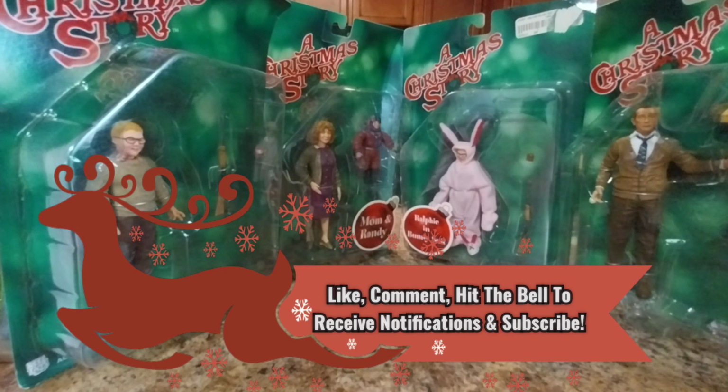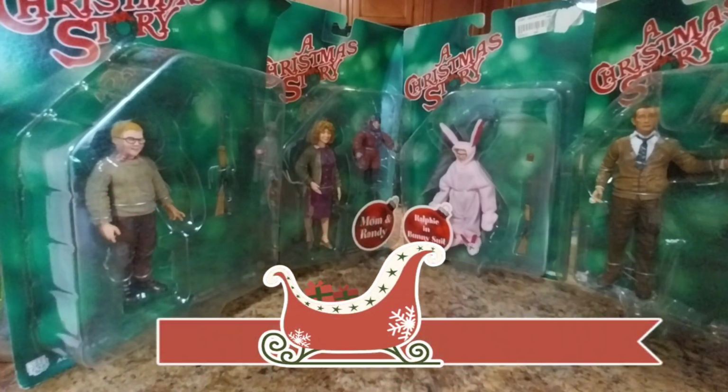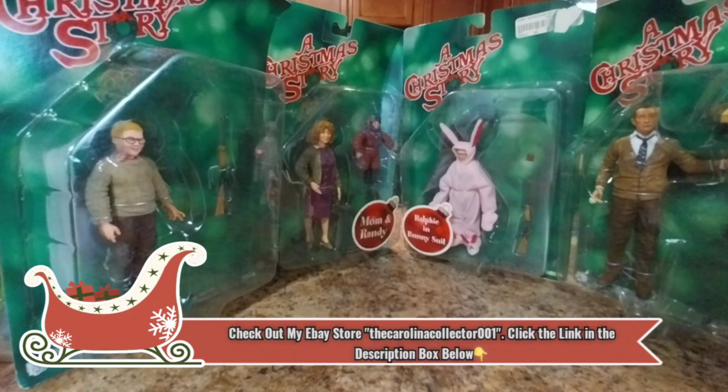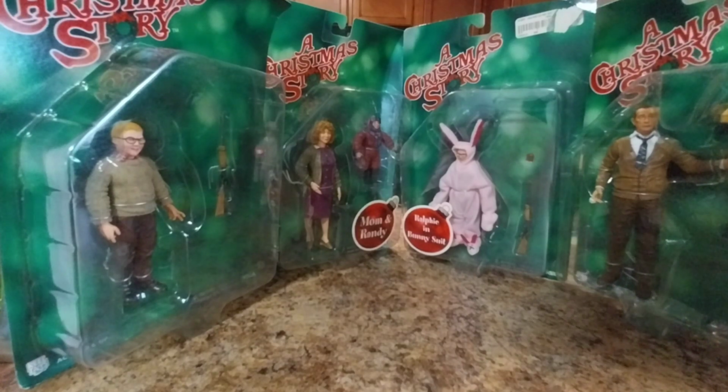What you're looking at are a set of action figures from a true classic, and it's going to make a wonderful addition to what I have underneath my Christmas tree. These action figures are based on the characters from an all-time classic movie, A Christmas Story. This is a collaboration between Real Toys and NECA. I think these have been around for a couple of years now, and I really wanted to have something cool for underneath my Christmas tree.